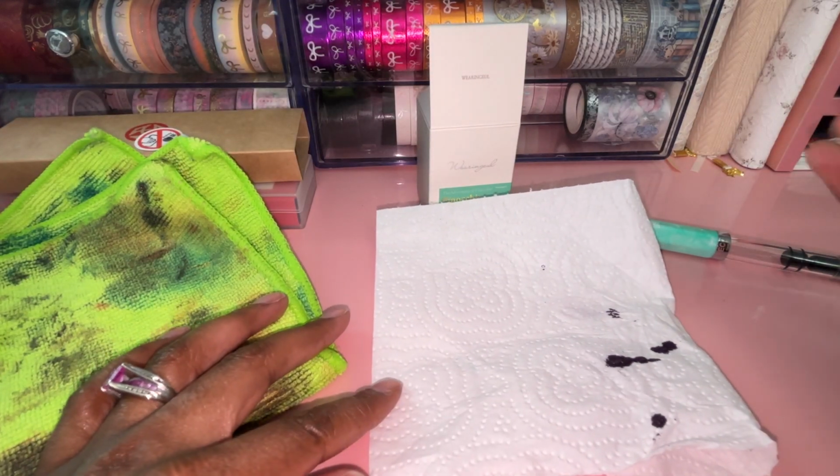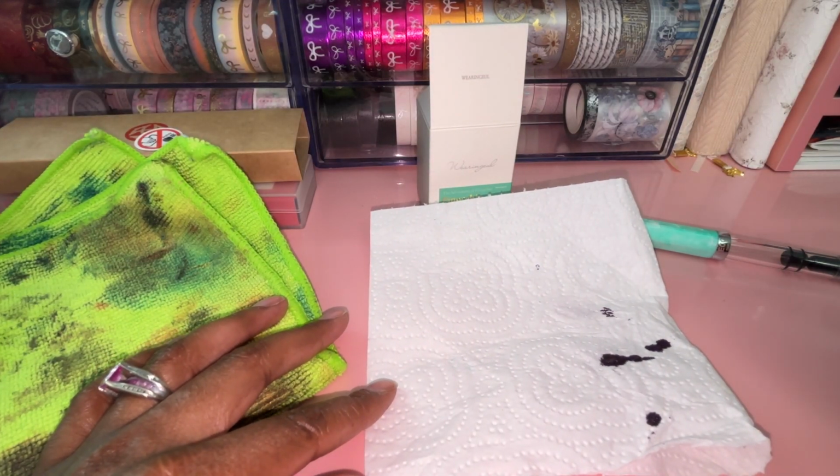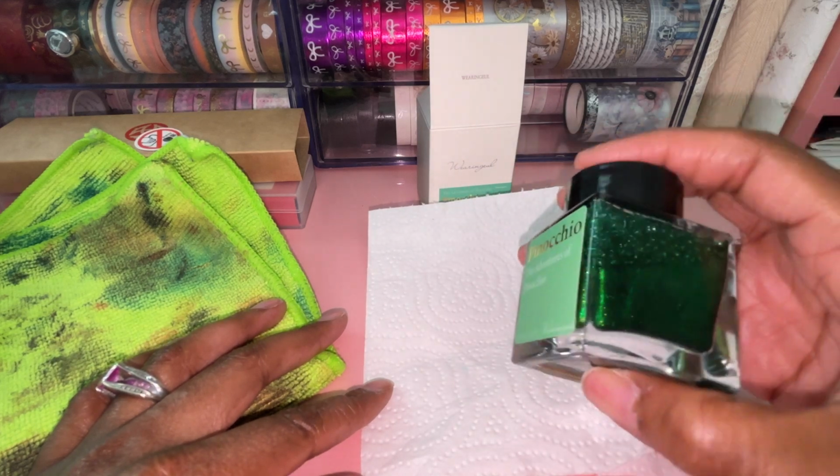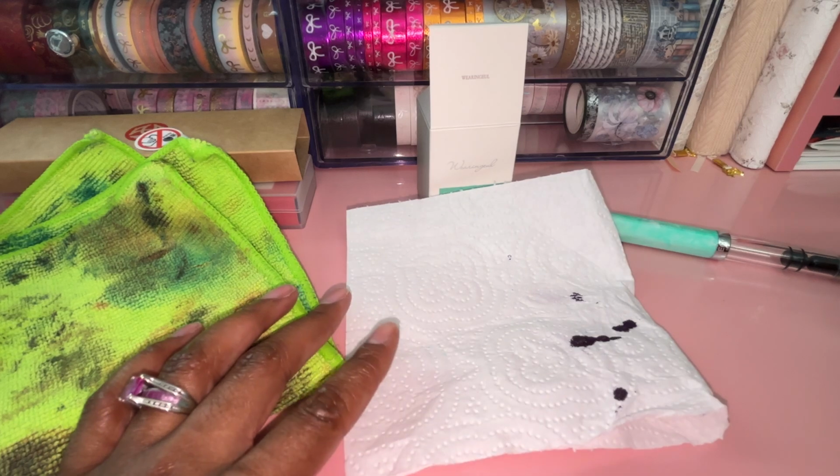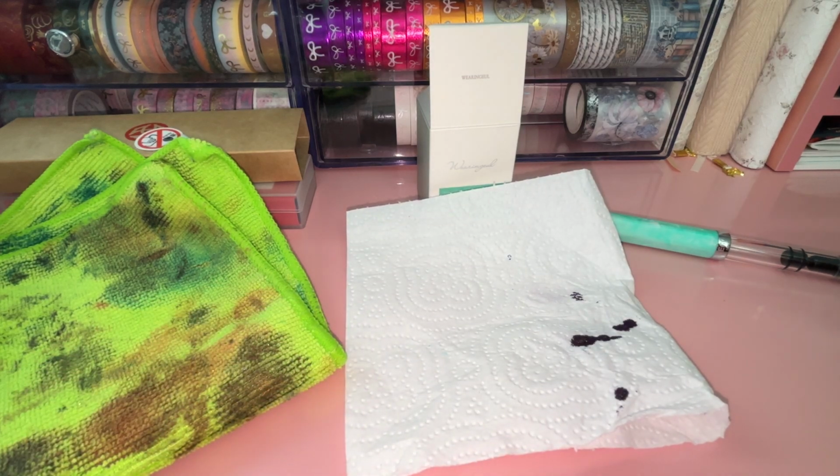What else did I get over the weekend while we're just going to chat here? Oh, you can see the green so much more once I shake it up. It's really pretty. I did get my son a fountain pen friendly notebook. I do not remember the name of the notebook, but I did get him one in an A5 size.